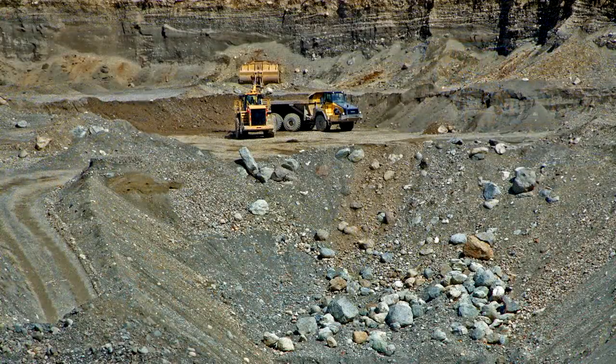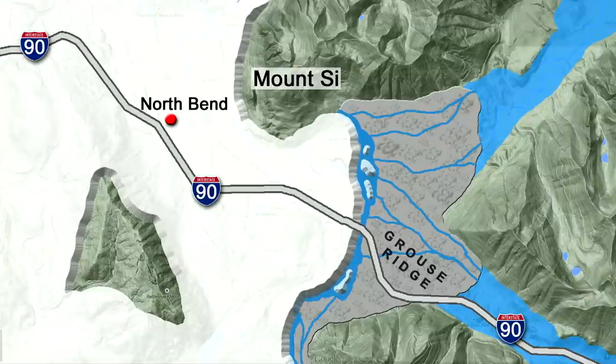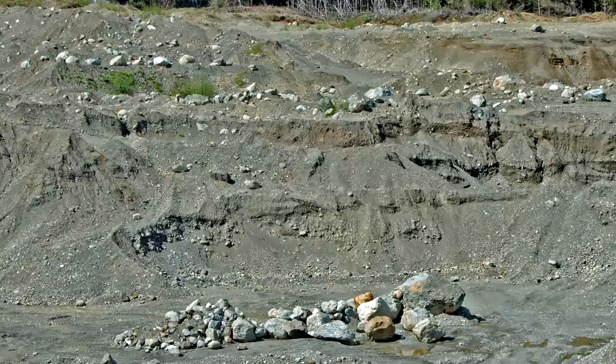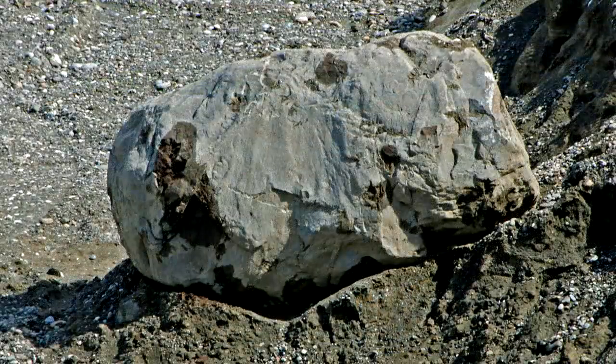The Puget Lobe, the same ice sheet that filled much of the Puget Lowland, crept way over here to North Bend, pushed its way up this valley. And the Grouse Ridge Moraine marks the eastern edge of the ice sheet. But there's more here than just a moraine.